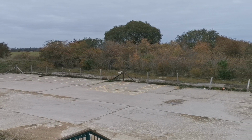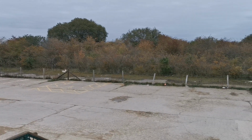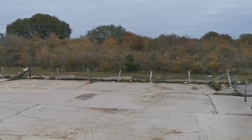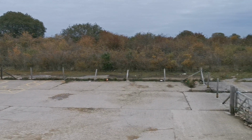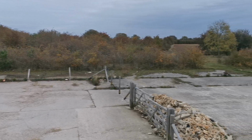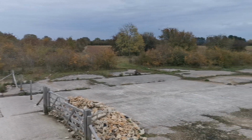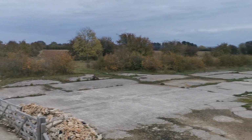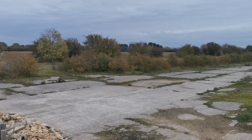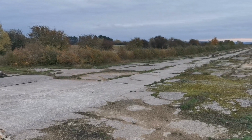The pilots must have been, I can only say, stalwart in their duties, because once they dropped the paras off, those that came back refueled, and then they came back and took the gliders as well, and then went straight out again. It must have been an absolute hive of activity here all those years ago. And now all you hear are the birds singing.